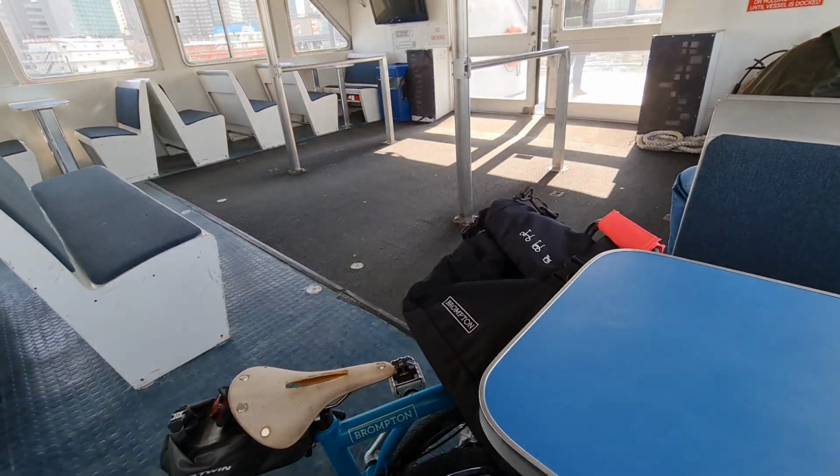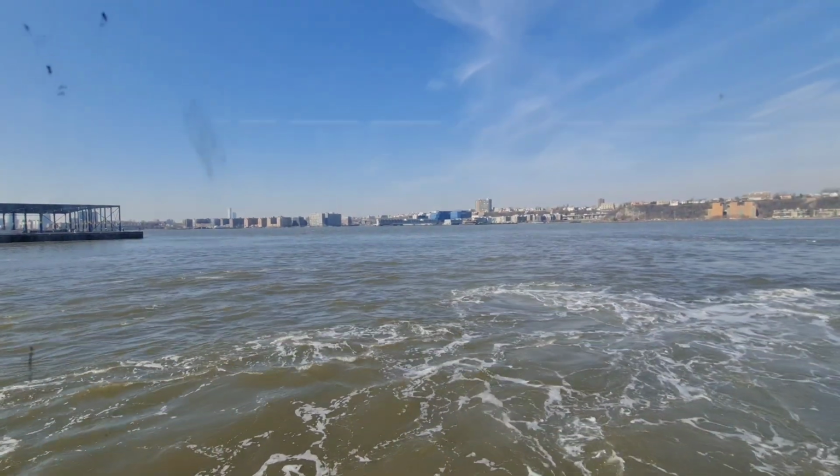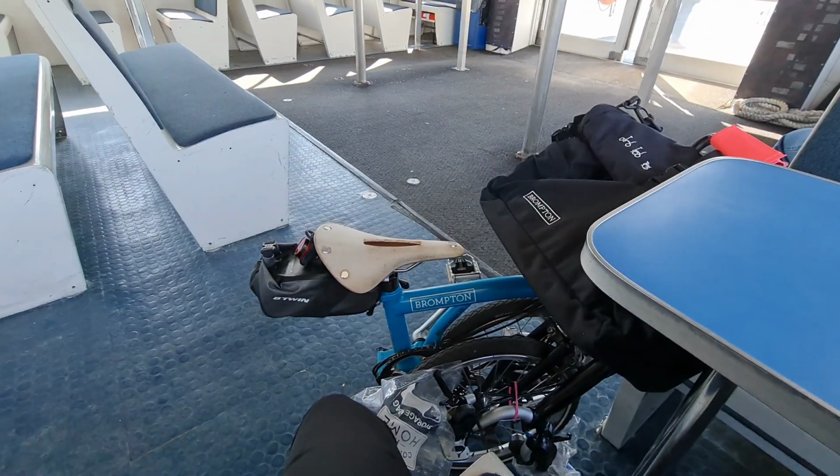The beauty about the Brompton. If it were a regular bike, we would have to pay extra, but it's a Brompton. It fits anywhere.